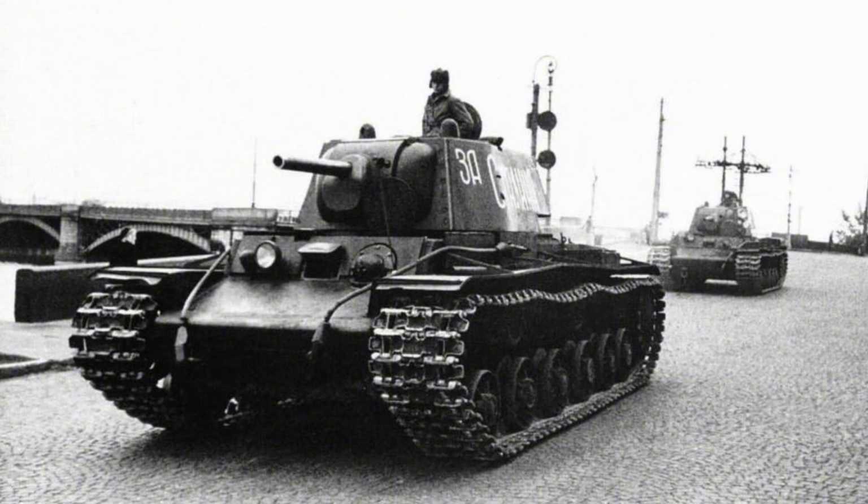Historical impact. The KV-1's influence extended beyond its own service. It delayed German advances, altering operational timelines. It inspired the IS heavy tank series, cementing a Soviet philosophy of heavily armored, powerful tanks. It became a symbol of resilience, demonstrating how a single technological advantage can influence the course of a war.